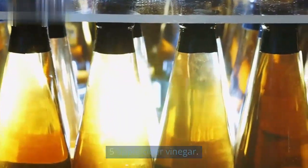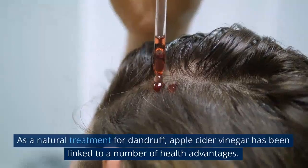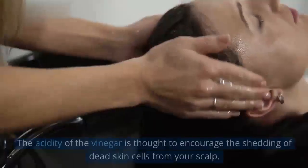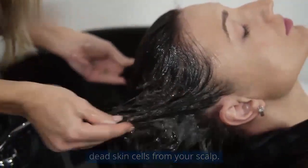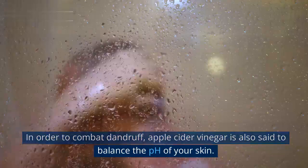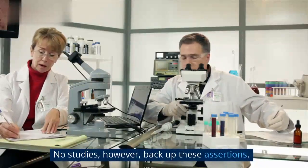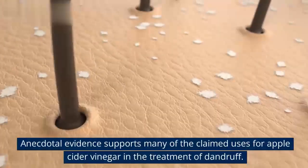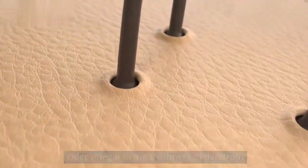5. Apple cider vinegar. As a natural treatment for dandruff, apple cider vinegar has been linked to a number of health advantages. The acidity of the vinegar is thought to encourage the shedding of dead skin cells from your scalp. Apple cider vinegar is also said to balance the pH of your skin to combat dandruff. No studies, however, back up these assertions. Anecdotal evidence supports many of the claimed uses for apple cider vinegar in the treatment of dandruff.